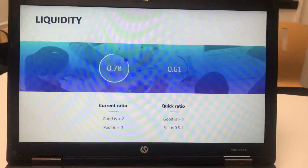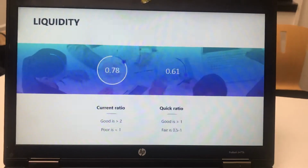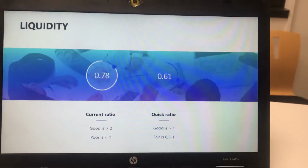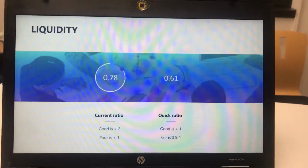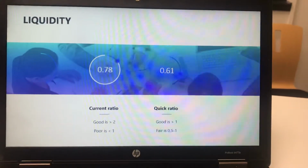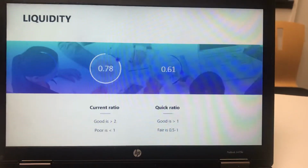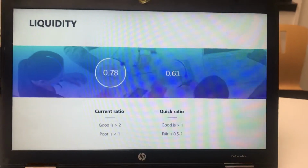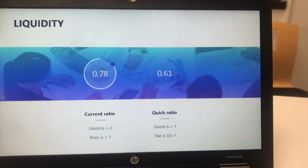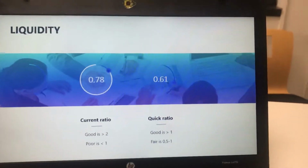About liquidity, their current ratio is 0.78, which is considered to be poor. And about current ratio, it has decreased from 2016 when it used to be 1.10, which would have still been a fair amount. Quick ratio is currently 0.61, which is considered to be fair, and as well as current ratio, quick ratio has decreased from 2016 when it was 0.93.